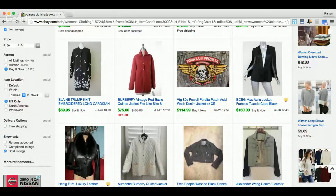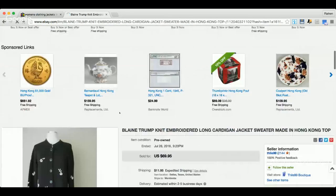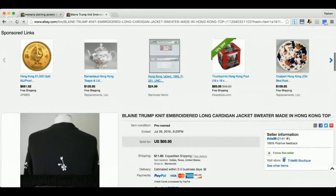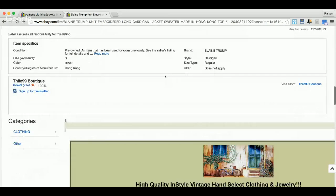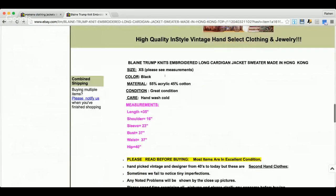Here's a Blaine Trump knit. I'm not sure what the brand is. I'm going to say that Blaine is the brand. Let's take a look at the pictures. Okay, so Blaine Trump is the brand. Let's take a look at this listing and then let's copy and paste this into the search bar to see what else is selling within this brand.